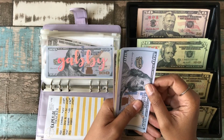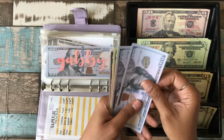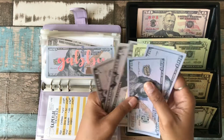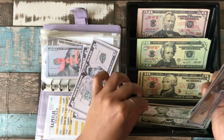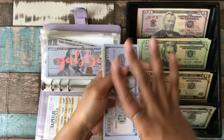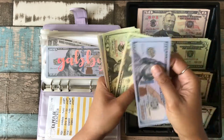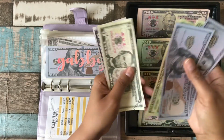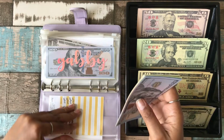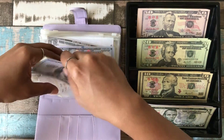So Lily has 270. We're going to add 25 today. So 100, 200, 20, 40, 60, 65, 70. And we're going to add a 5 and a 20. And now we have 1, 2, 20, 40, 60, 80, 85, 90, 95, 295. That money is so thick. Okay.